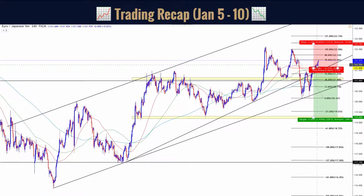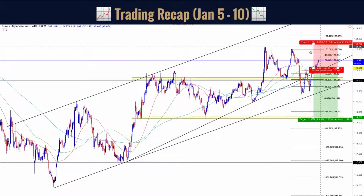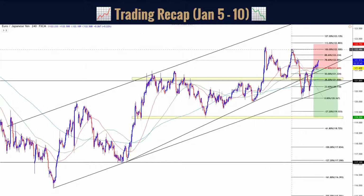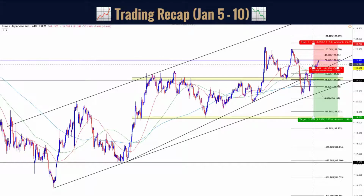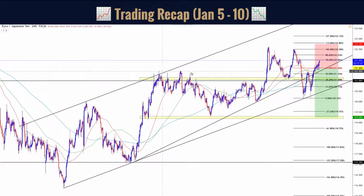And for the moment, we're still 37 pips in the negative, and still far away from our stop loss above the previous high. So there is no problem till now, and therefore I'll be updating you on this trade for the next week. So that's Euro JPY.